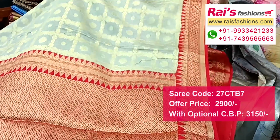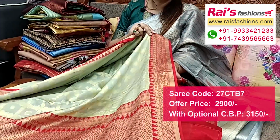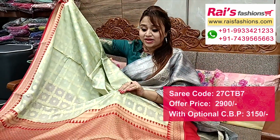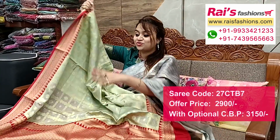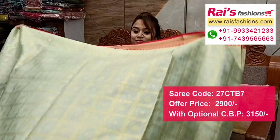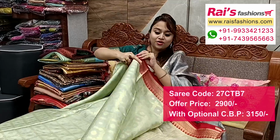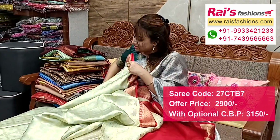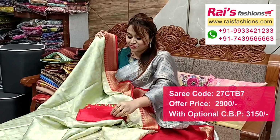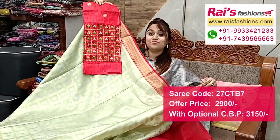traditional design worked all over base and border portions, contrast red shaded with fine weaving design worked border and pallu also. Fine weaving design heavy worked pallu and very soft one, bright red looks pallu and all over weaving design, fully fine zari weaving design heavy worked all over base. This one is full base part running blouse piece also red, and this is silk material heavy mirror embroidery design work contrast blouse piece with this saree for your outstanding bright looks.